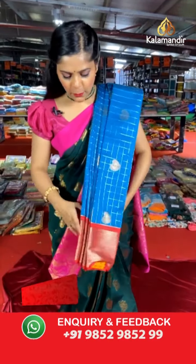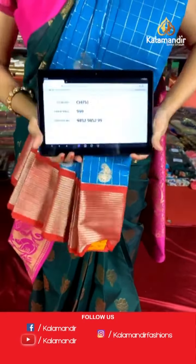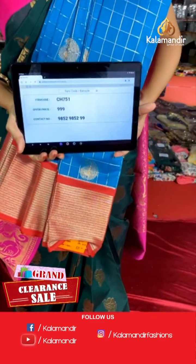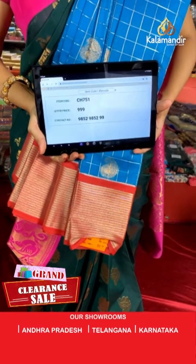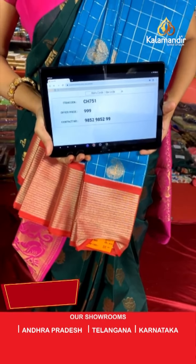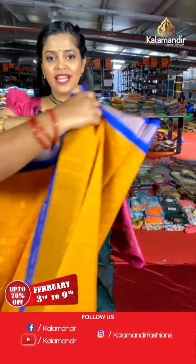There you go. Blue colored saree with red combination. Pricing details for this saree: CH751 and offer price is 999 rupees. To place an order, please take a screenshot, send it to our WhatsApp number 9852985299. Okay, a very beautiful color combination that was of red and blue. Let me show you the next saree.